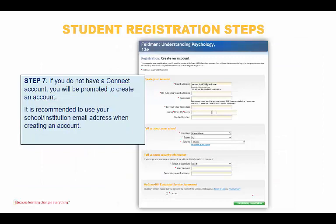If you don't have a Connect account, you're going to be prompted to create an account, and they're just going to get your information, your email address, and again, please use your Calhoun email address. That is the best thing to do. All right, retype that, make up a password, retype it, put your information in there. They ask for a mobile phone number. Notice it doesn't have a red star, which means it's not required.